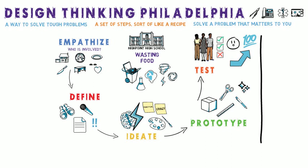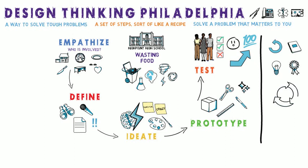A designer's journey is rarely a straight line. Sometimes you have to backtrack and do more research, find new ideas, or make changes to your prototypes before you come up with the best solution. This cycle of learning more and making your ideas better is called iteration, and it's part of being a good designer. With big problems, it can be hard to know where to start, what to do, and how everything fits together.